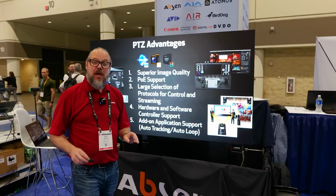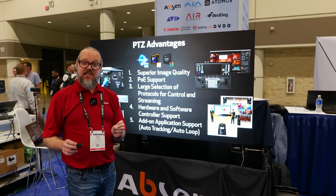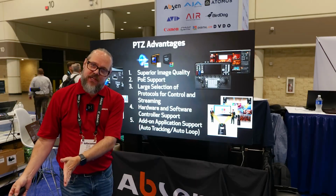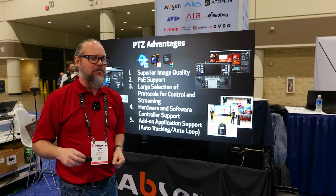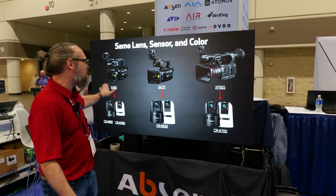And finally, we have an award-winning auto tracking application. That's a separate license that can be loaded onto the camera itself, so there's no additional server needed, and it will do exactly what it says. It will auto track a subject. We have a new feature that just came out through firmware. So when I mentioned superior image quality, this is what it's all about.